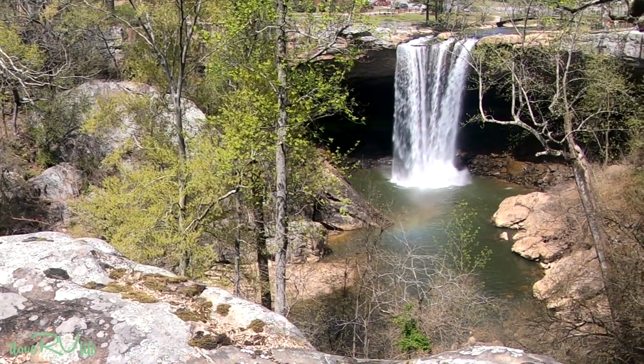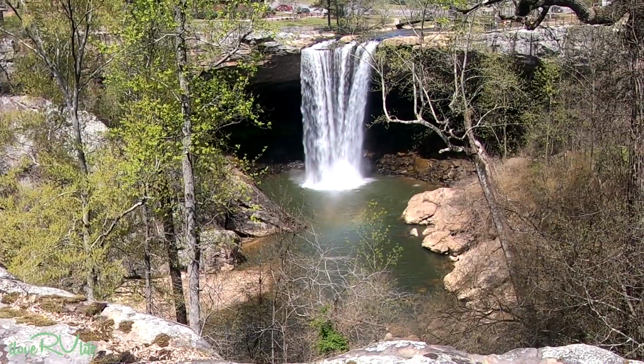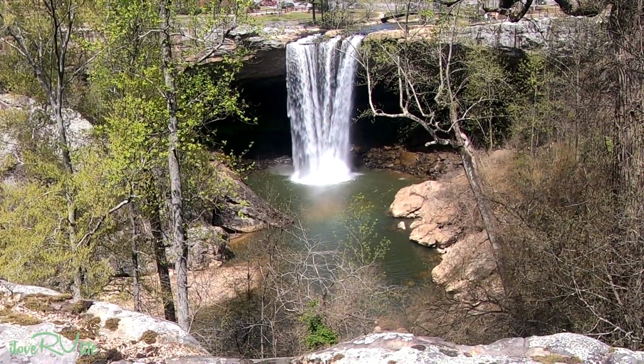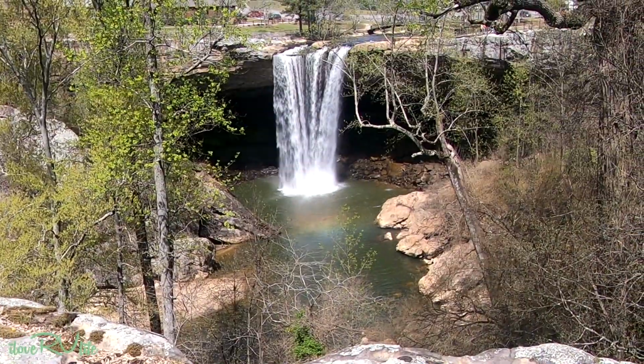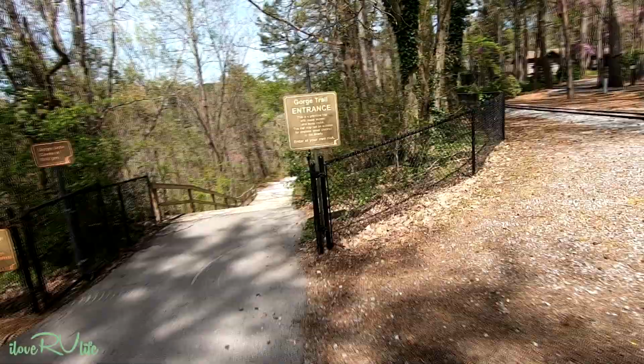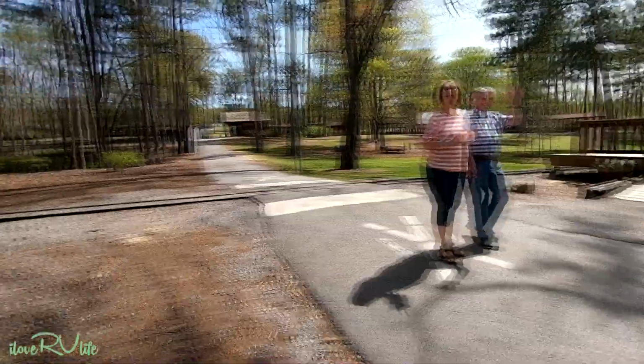And there's an absolutely massive, looks like a cave behind them. And I was told that we could go back there. I'm not sure how we're going to do it, but we're going to see if we can figure it out. This is going to be neat. We're headed for the Gorge Trail. Here it goes. I met some folks who are going to do the same thing.